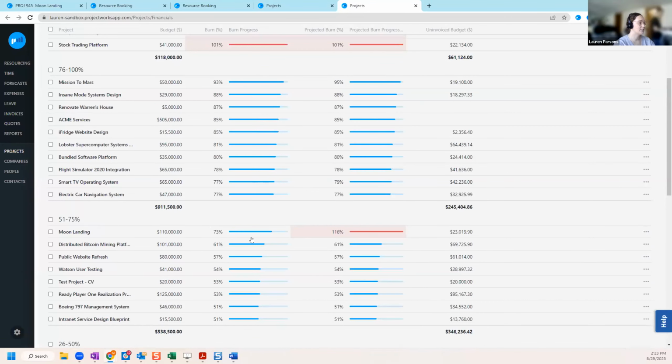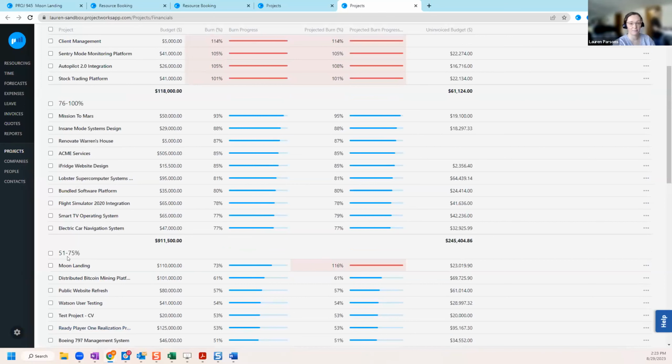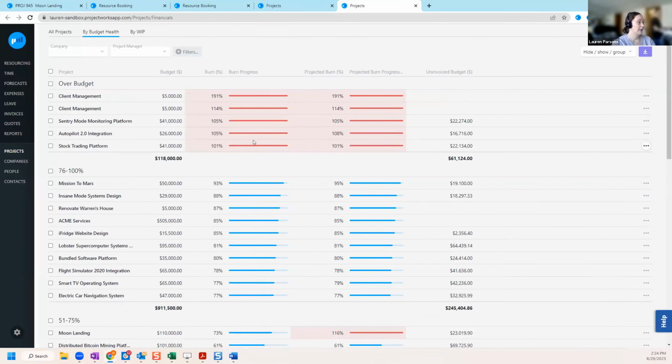But as I scroll up, I can see 51 to 75%. I need to keep a close eye on those. And especially this moon landing project, I can see my burn progress, 73%. But actually, in terms of what I've projected to burn on the project, I'm going to go over budget. And maybe that's because you're running late in the project and you needed to use a more expensive resource. And so you're actually due to go over budget on the project. So that's not great. And then these projects are actually quite over budget.